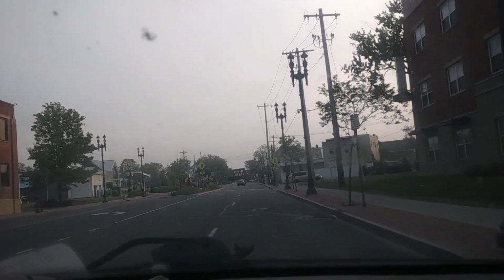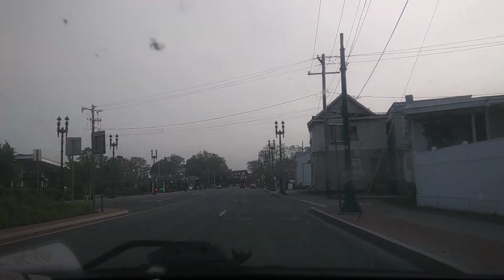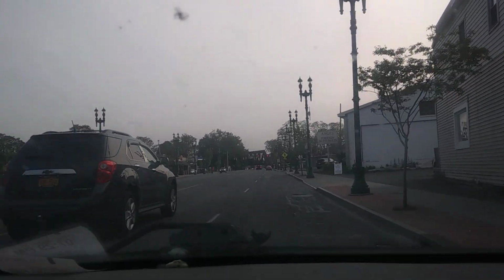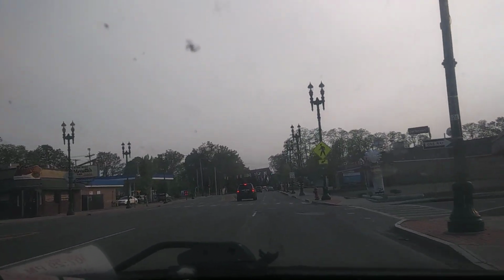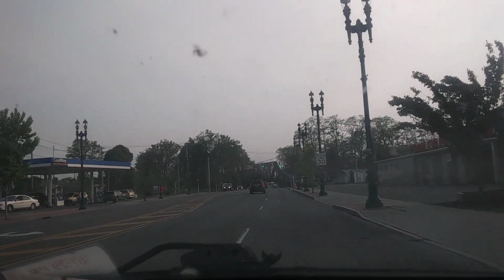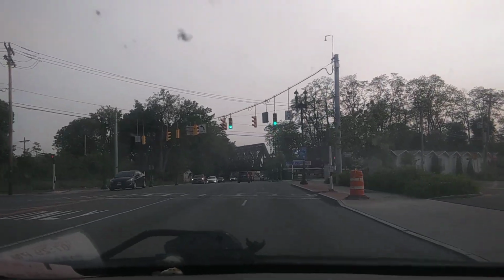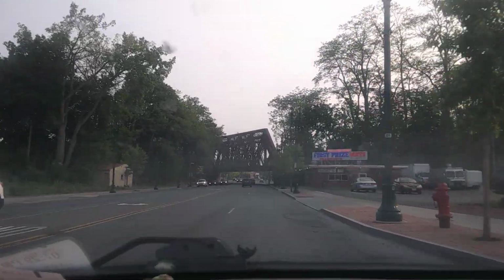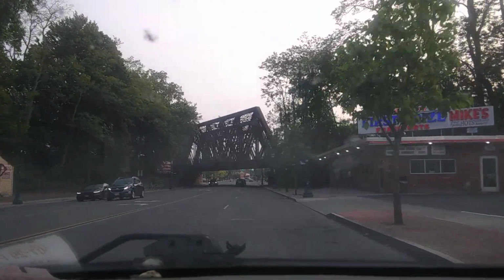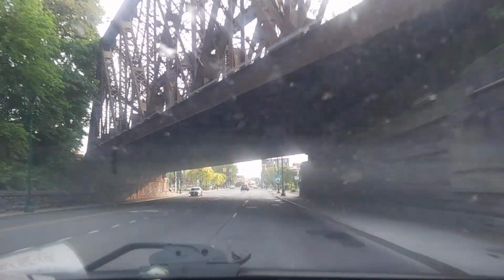Downtown Schenectady at the Erie Boulevard section. One of the busy areas in Schenectady, the business area. That's where the Amtrak goes by.